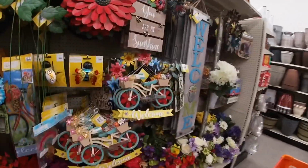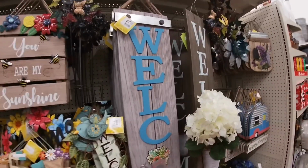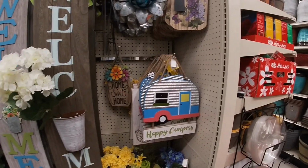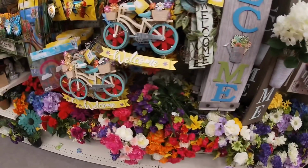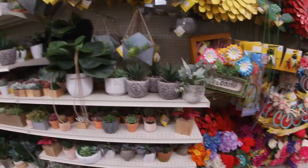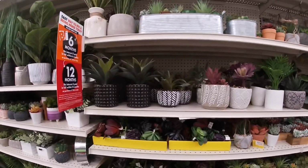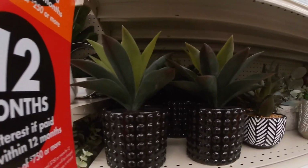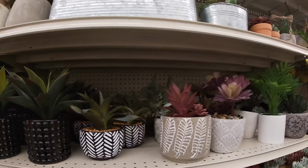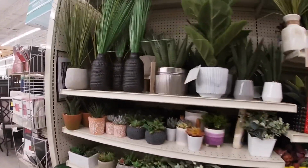So this is pretty. It says welcome with the bike. And then this welcome sign is $26, and they also have that one. The cute jar, the camper, Home Sweet Home. And they also have some flowers. It's pretty, the black. Oh, I really like this one.